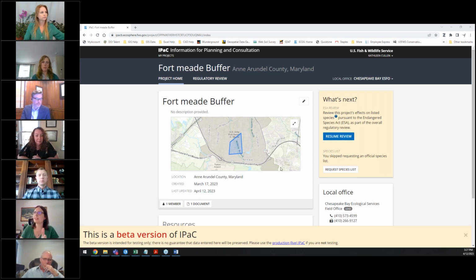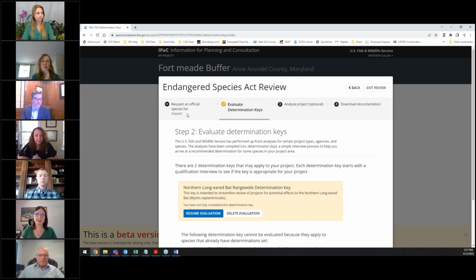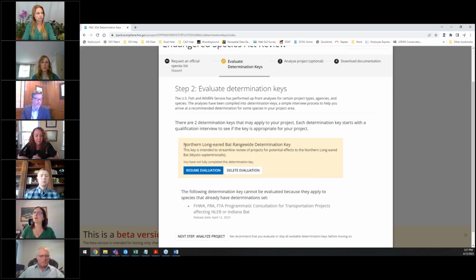So I put a test project in. I've got northern long-eared on my list, so I can go into this regulatory review. And so you would request an official species list if you need it. And then the next step is to evaluate determination keys. And so the key that we're looking for is this northern long-eared bat range-wide determination key.